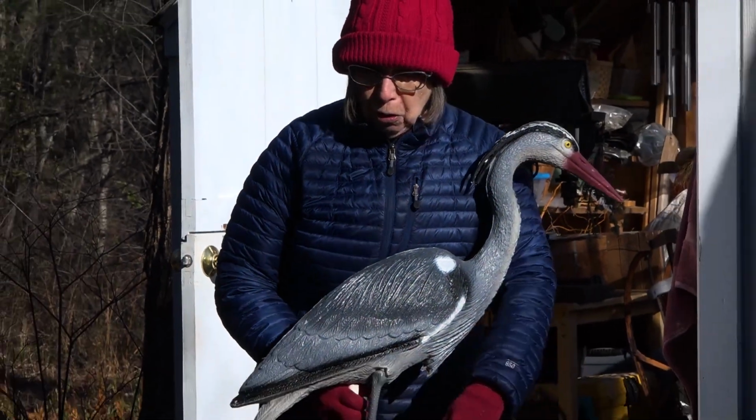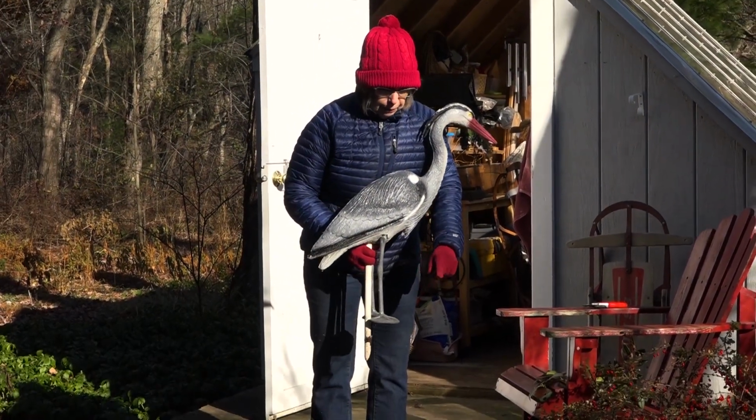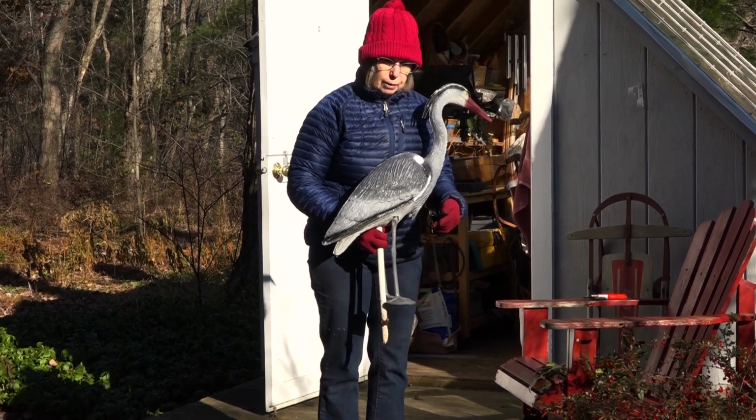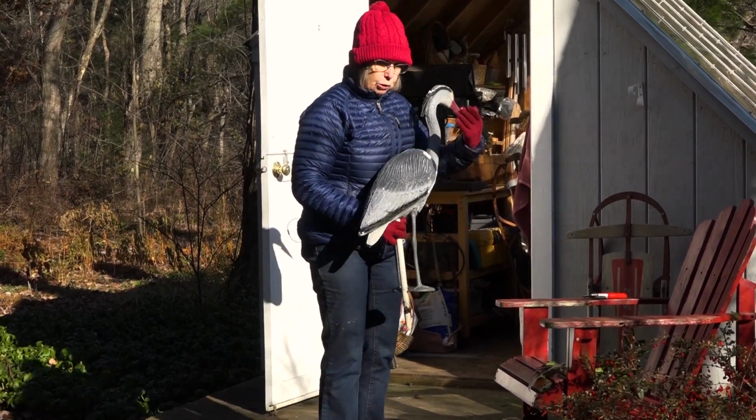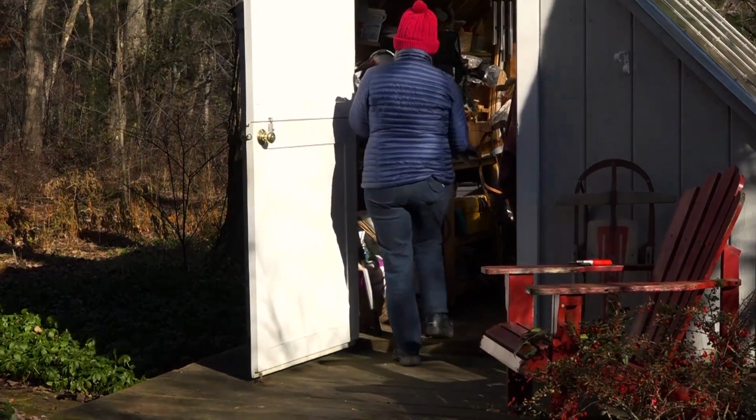A lot of times there's a hole around the edge. Right now the ice is mostly in the middle, but this pond heater is on a thermostat, and when the pond is frozen, it will keep a hole in it to exhaust any gases that form. Let's put the heron away.